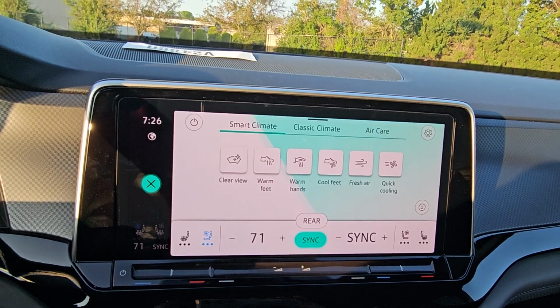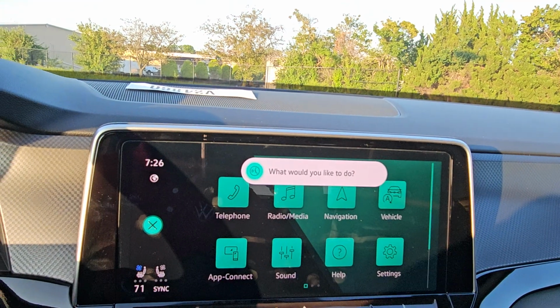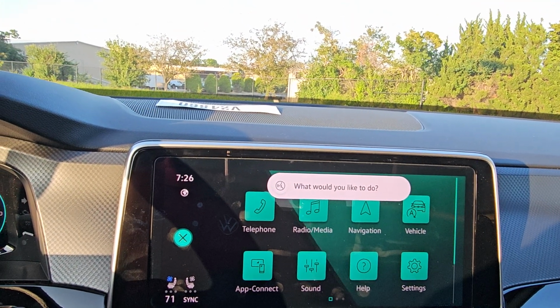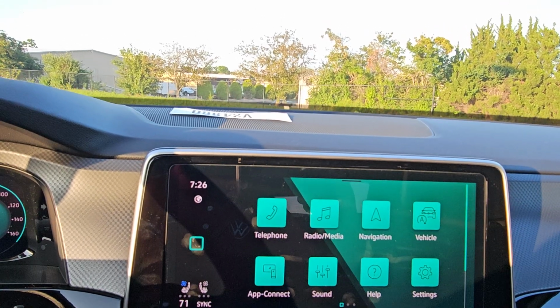You can also speak to the car and tell it something. Hello, Volkswagen. Turn down the fan. Sure, reducing the blower speed. Well, there you go. So I turned down the fan there.